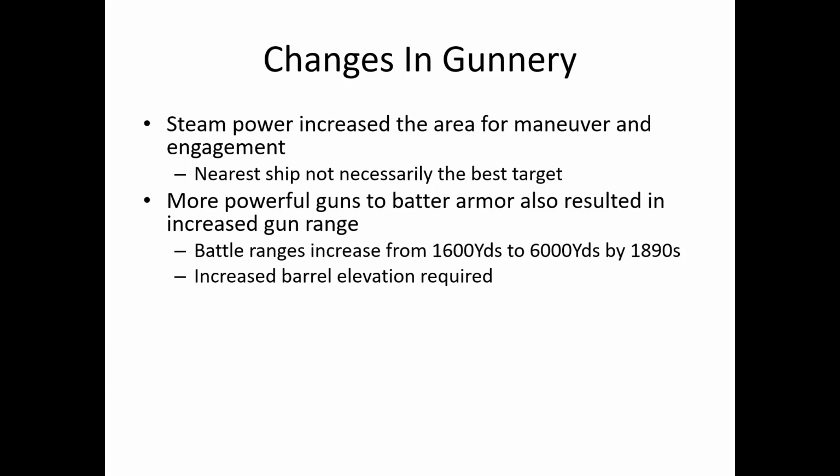Okay. And there's a point in time later on where increased barrel elevation is required because you need to get to about 45 degrees to get the maximum range out of a shell tossed out of a rifle barrel.